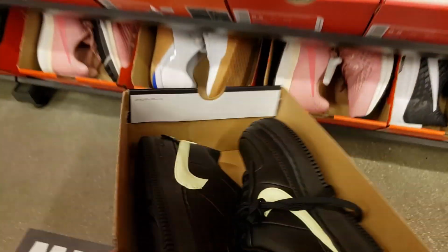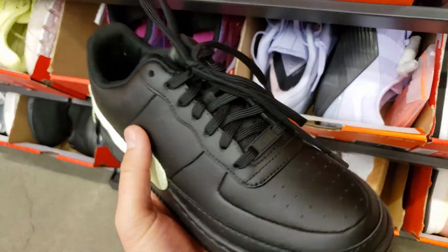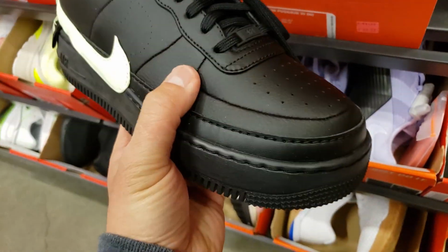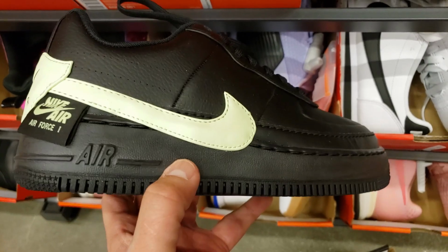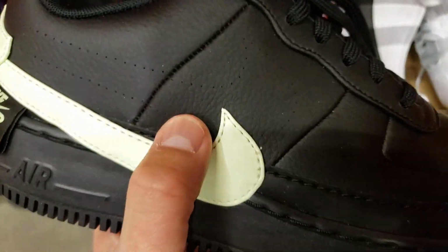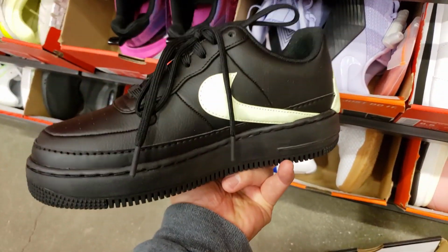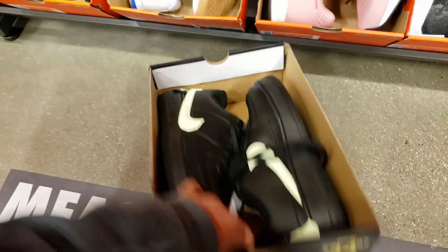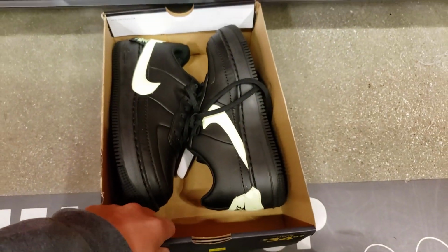Look at that now. Some of these prices are decent. 35. Air Force One Gestures. Oh, kind of weird. Barely tumbled. It's just like a weird leather quality. The Nike sign being a little bit lower, that's interesting. And you can see the outline of where the original Nike sign is. That's really interesting. But yeah, 30, 35. That means this is 20 something dollars, man. 20 something dollars. That's crazy.